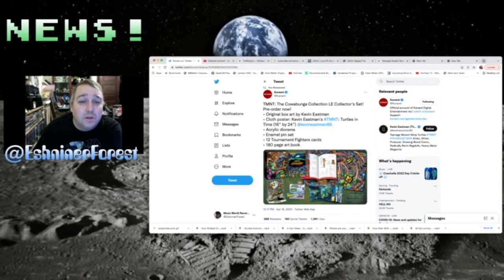Cloth poster. Looks like Turtles in Time inspired. Acrylic diorama, enamel pin set, 12 tournament fighter cards, 180 page art book.